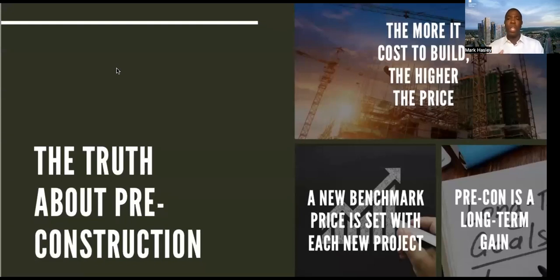Like I mentioned before, a new benchmark price is set with each new project. So as each new tower comes along, because it's coming down later in the sales cycle, you are seeing it cost more just based on the labor, the material, but also government intervention. So the sooner you're able to get into the real estate market, we always encourage people to do so, because as time goes on, you'll likely see the value of those prices go up, and it'll cost more for the same property that you could have bought previously.